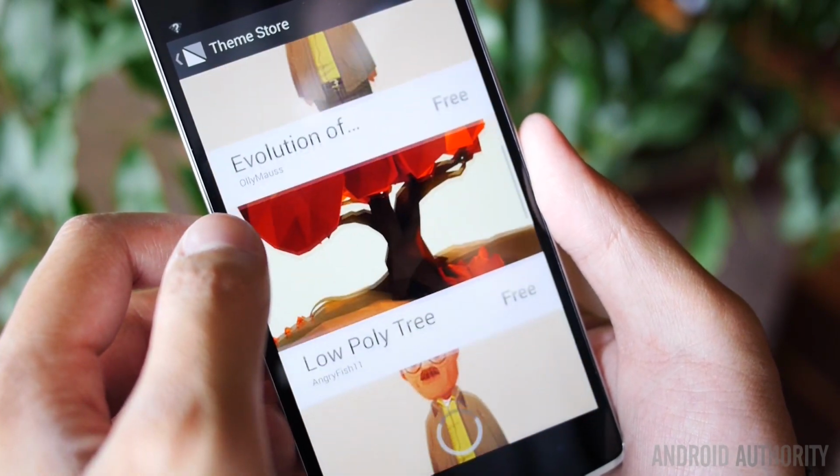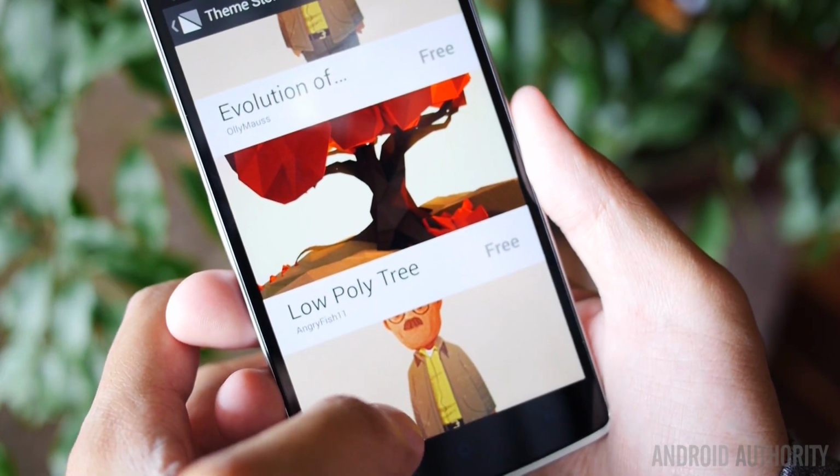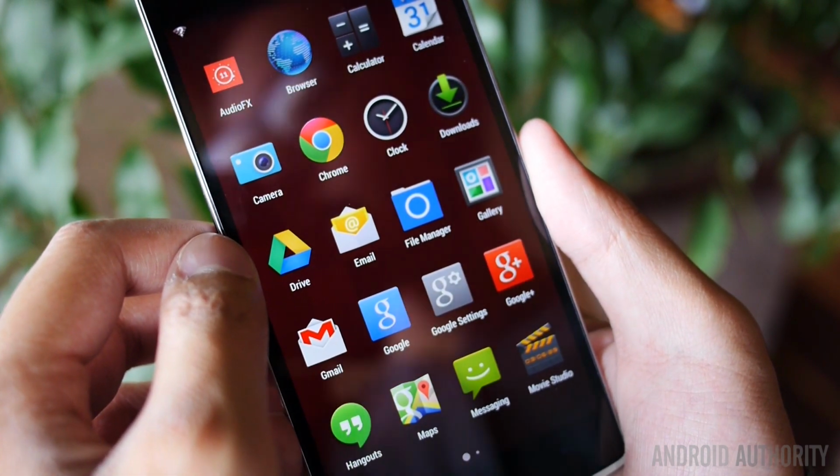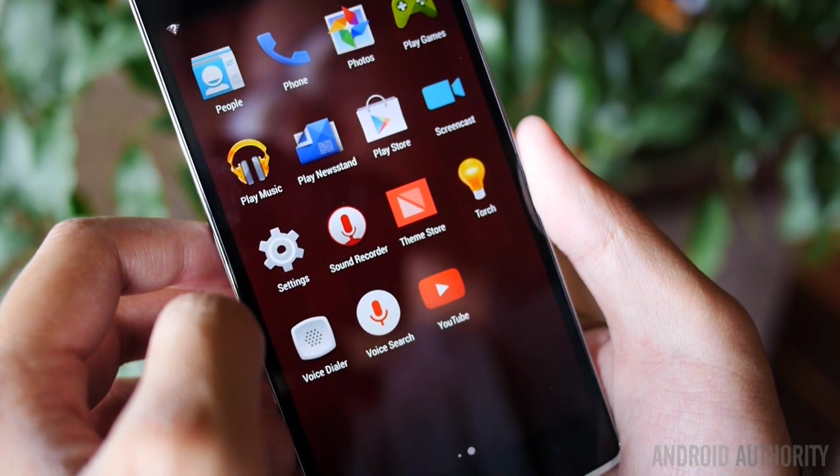But the stock Android-like experience is already pretty great, and if you've used CyanogenMod in the past, you know that you can change it to really what you want it to be with just options coming out the wazoo all over the operating system.